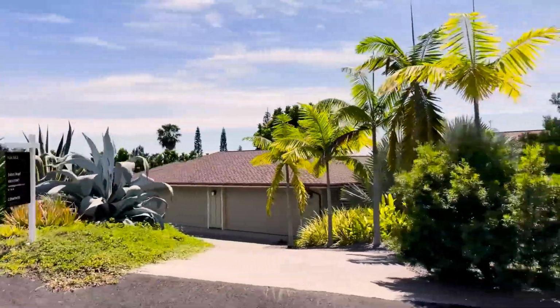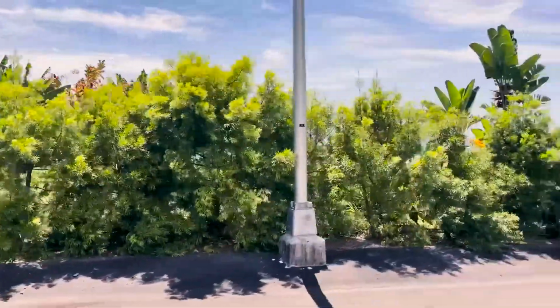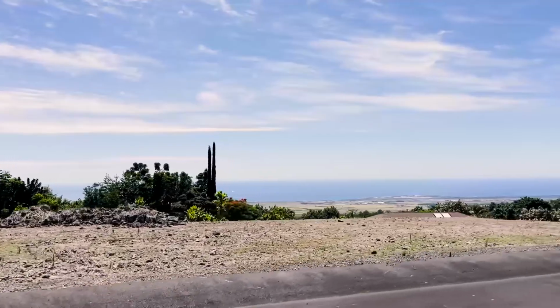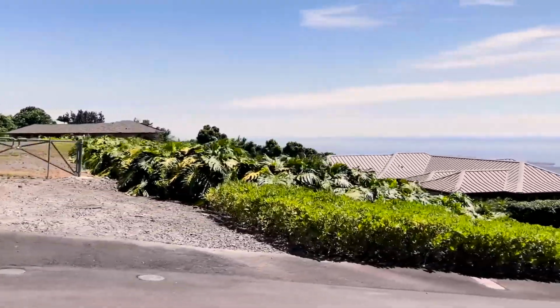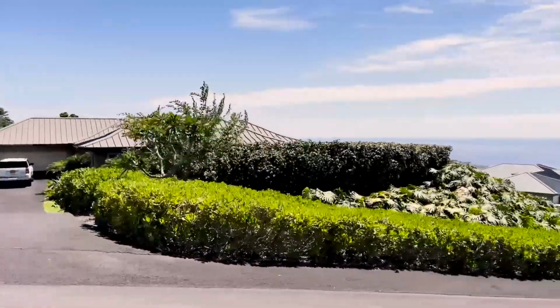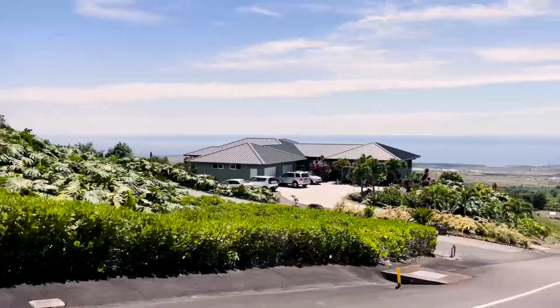A couple of other things that I like about this subdivision is that it is centrally located. I mean, it is 10 minutes from everywhere. We're 10 minutes from Costco, Home Depot, 10 minutes from Kua Bay, one of the best beaches in the world, 10 minutes from the airport. It's really centrally located. It's also a primary subdivision, which means that most people live here year-round. Now, don't get me wrong, there are some people that have a second home here and are here part-time, but for the most part, people who live in Hualalai Vistas live here year-round.